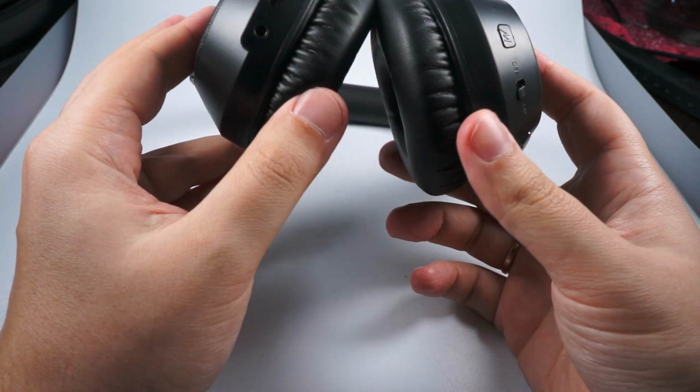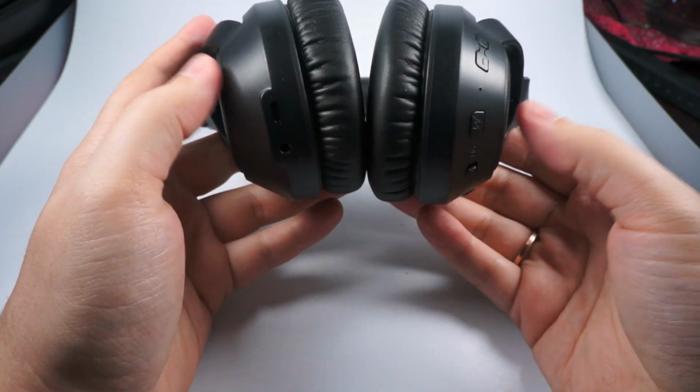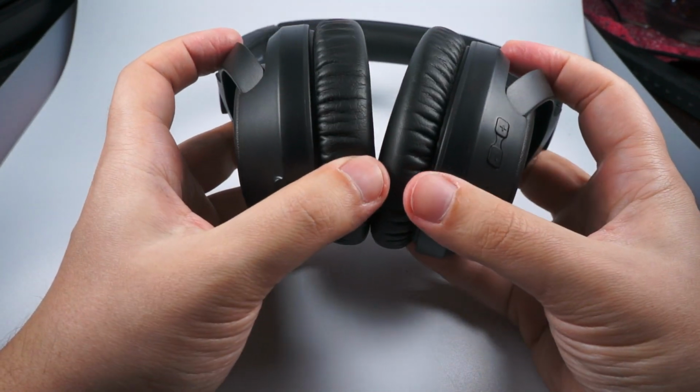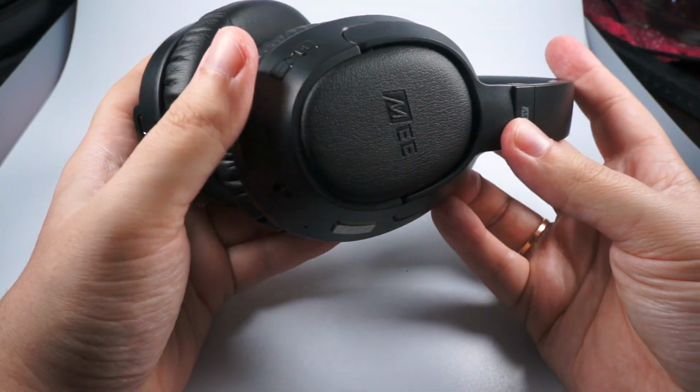What else I can say about them? Actually, microphone quality is normal, but of course it's not as good as in systems with two microphones. But anyway, when there is not much noise around you, your opponent will hear you really nicely.